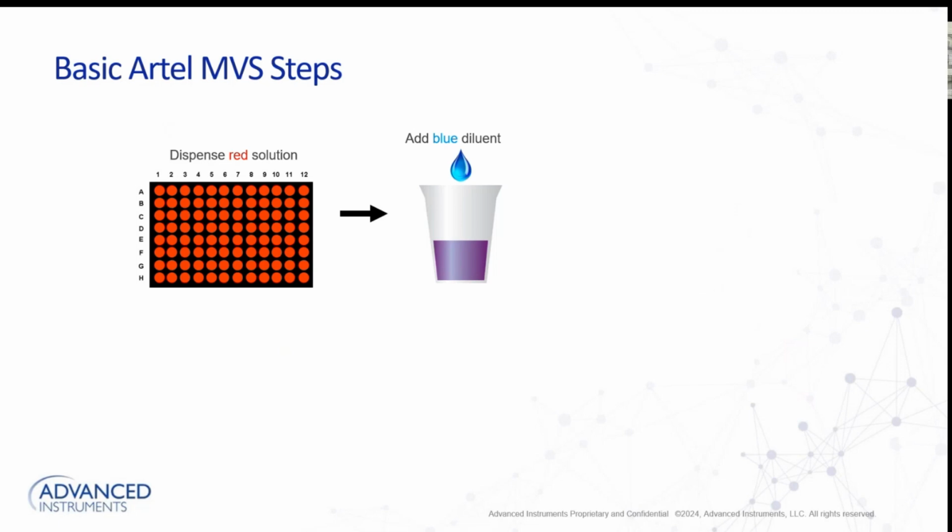Now I want to stop here and just talk for a moment. These two steps can be reversed, especially if you're working with something that's really small volume. Let's say you're working with 50 nanoliters. You might choose to dispense that blue dye or the diluent first, and then perform a wet dispense with the red dye with the 50 nanoliters under test. So these two steps can be reversed.